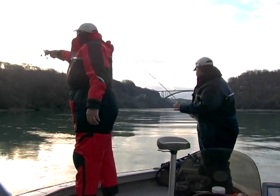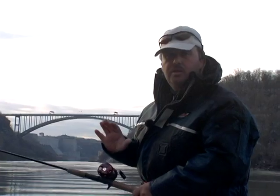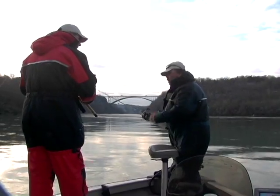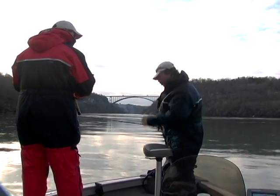So what we're doing here is we're just getting set up. Got the boat in the right position. The key here is get the boat in a good position where you can just drift. So it's almost a vertical presentation. It's definitely a vertical presentation. You should have the line just on a slight angle out towards the front of the boat.